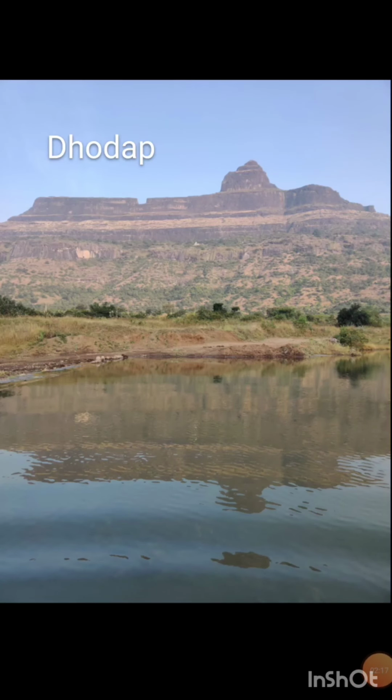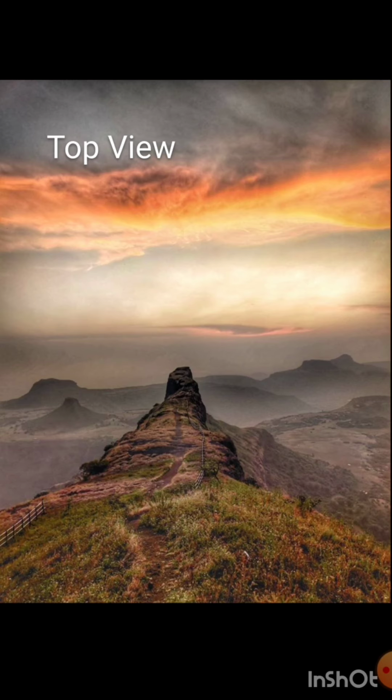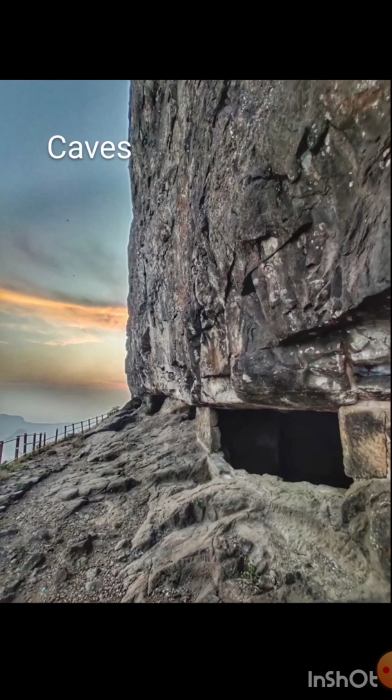Okay, so this is the signature view from the base. We can see a prolonged kind of pinnacle with a small dip in between. Here we can see part of the staircase proceeding to the entrance of the fort. And then here we can see a beautiful sunset view from the top of the fort, looking again across that prolonged pinnacle that stretches out and shows various other ranges there in the Satmala Ajanta range.